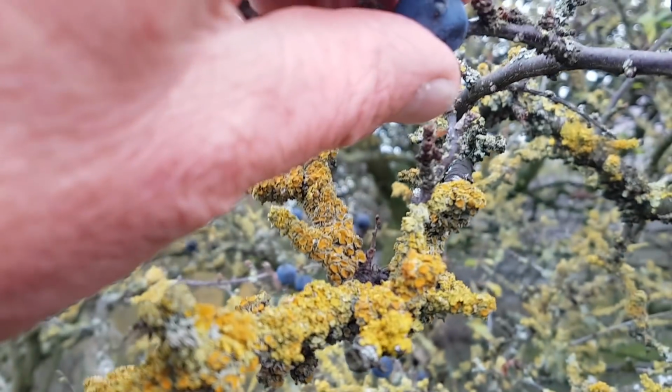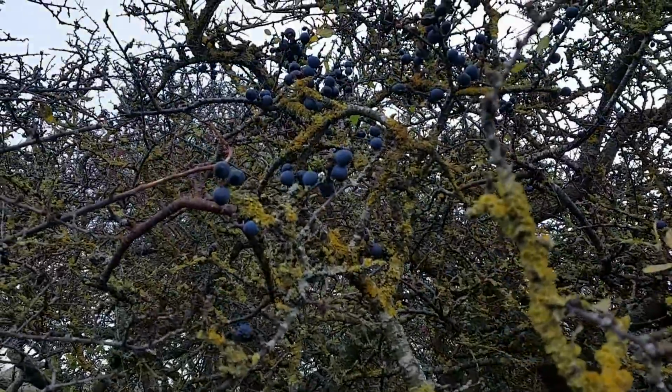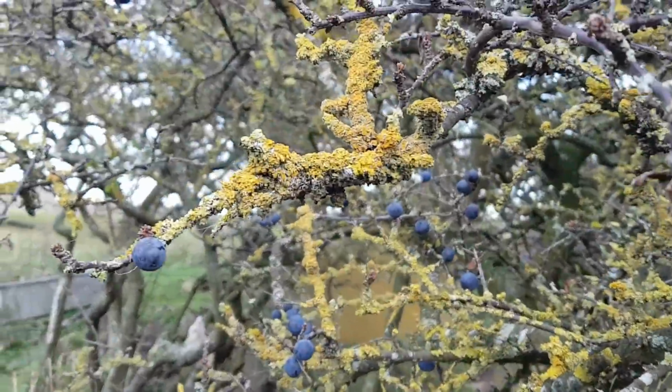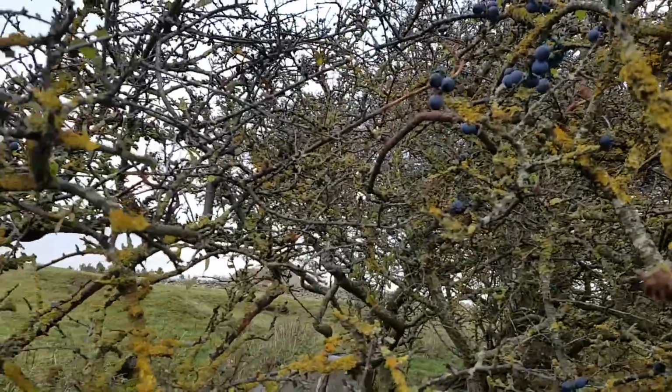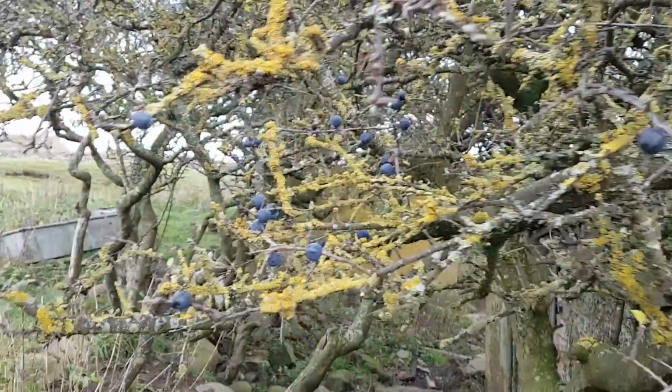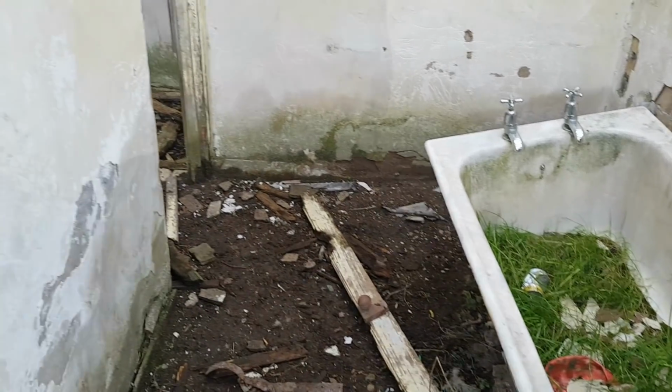I think these are sloeberries. Yeah, I think they are. Absolutely loads of them. Used to make gin, I believe. Blackthorn, to give it its common name. You can just imagine them sitting around the fire getting drunk on sloe gin. There wouldn't be much else to do out here, like. Sounds good to me, like. I think it would have been cultivated at one point. I don't think it just landed here by accident. You can just imagine it, can't you? Run the bath, pet. I'm just gonna have another glass of sloe gin and get warm by the fire.